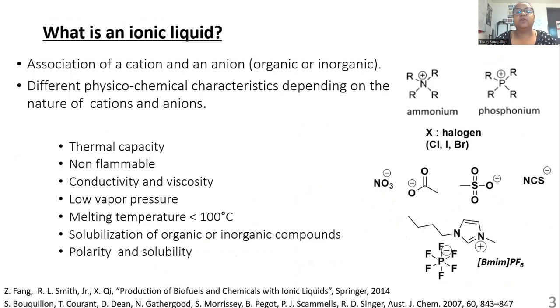So maybe some of you are asking, what is an ionic liquid? It's a molten salt. It's an association of a cation and an anion. It can be organic or inorganic. On this slide, you can see examples of cations, for example ammonium and phosphonium. And for the anion, it can be halogenous. Also, there are examples of ionic liquids.